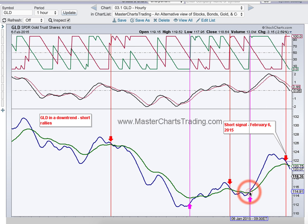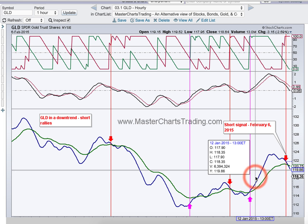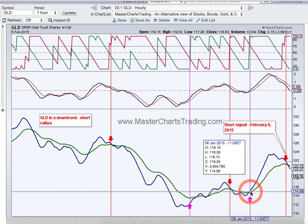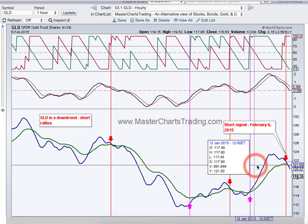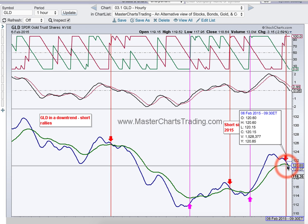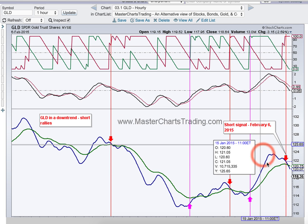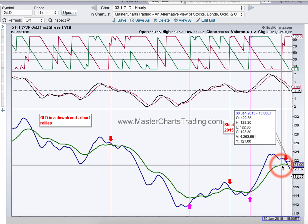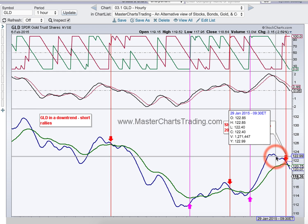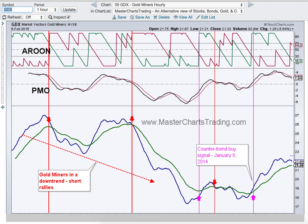So, it was this long that started around January 6th. It was like a valiant attempt, and I did actually go long here, and there was about 5 to 6%, sometimes maybe even 7% profit. But I covered everything here, and I'll show you on the next chart why I went ahead and opened a position in DUST, which is a 3 times inverse gold miners ETF.